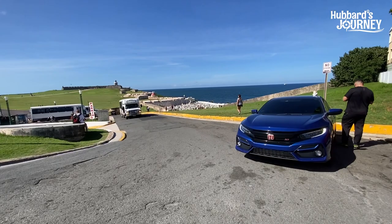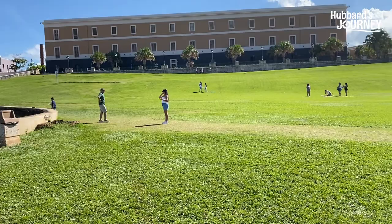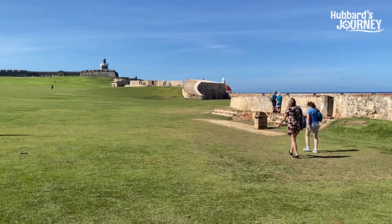El Morro is what the vendor had said. Historical cemetery along the seaside and along El Morro Park. I mean, we're almost in the first week of December here. Look how beautiful it is here.